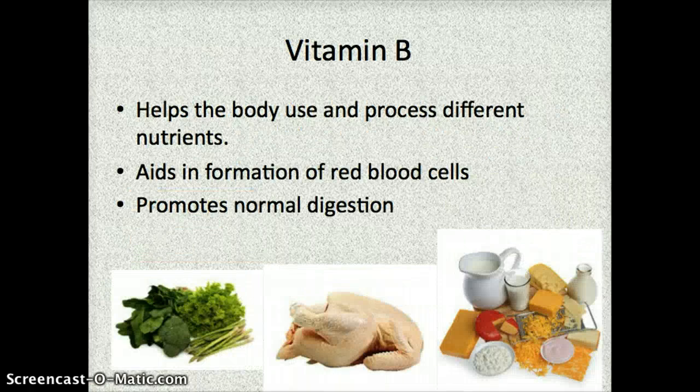Vitamin B is a vitamin that sometimes is difficult to see on a food label because it has a lot of different things that make up vitamin B. It's known as a complex vitamin. Thiamine and riboflavin are examples of things that make up that vitamin B complex.